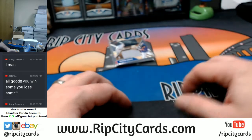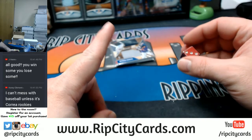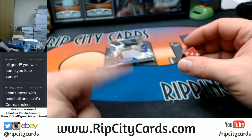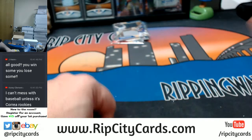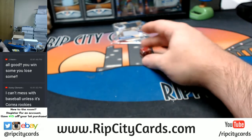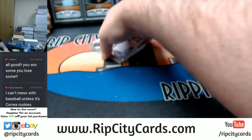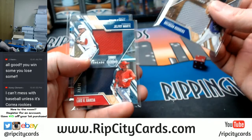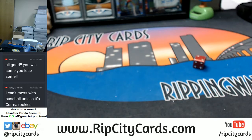All right, we're going to do these in two separate deals. One die. Top is even, bottom is odd. Top even, bottom odd. Going to the top teams. That is going to be Torres, Marte, and O'Neill.